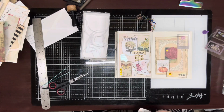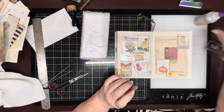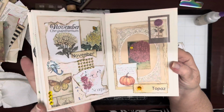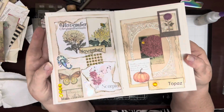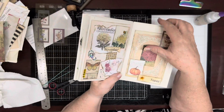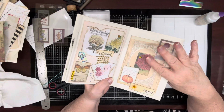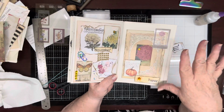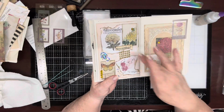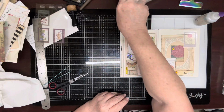November is done. Okay. I'll set this back over here. And there is November. What do y'all think? Let me know in the comments. So just December left and then the year end page. Which we're going to do the same time as December. When we do December, we'll complete the whole thing. So I need to leave this open so it dries. And I did not use this one, so that one can go in there.